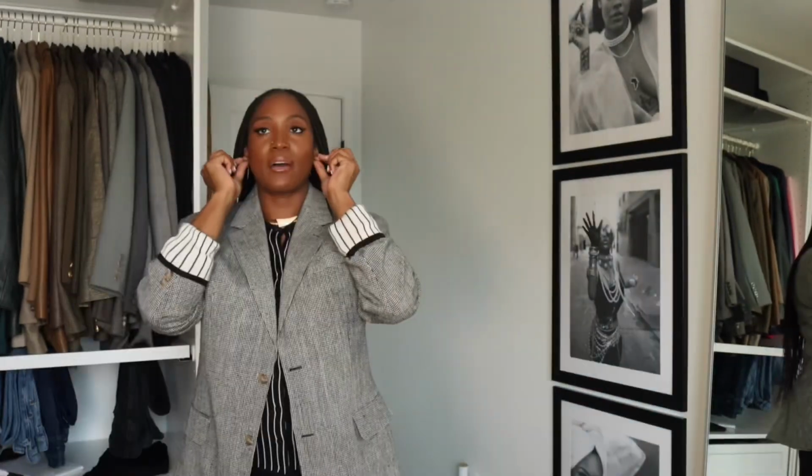My jewelry is the Vault label. This is a vintage Omega necklace. I have on these simple stud earrings, and then my bag was of course a work tote. But for an after work gathering, I chose to switch into something smaller, more compact, and more fun. So I have this beaded satchel bag that I thrifted.